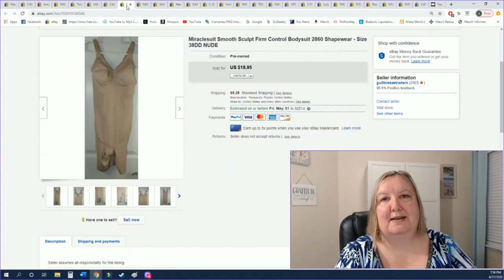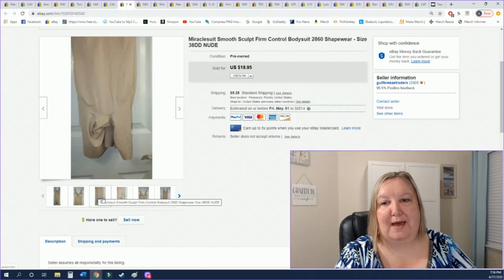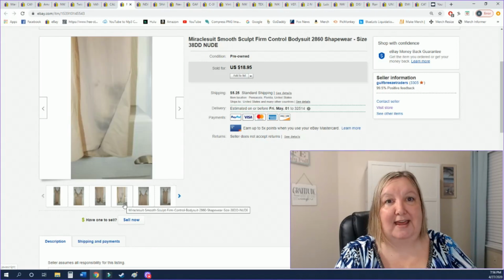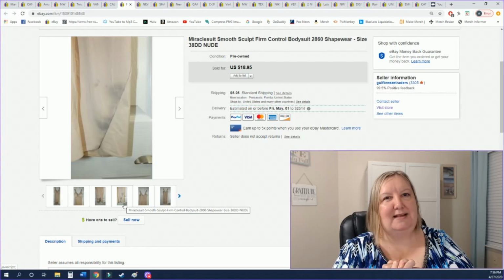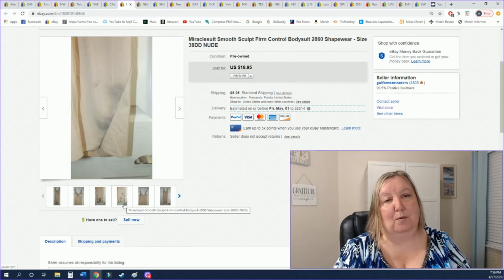Okay, Miracle Suit. I picked these up in a Macy's Intimates liquidation pallet of customer returns. I do really, really well with that, but this one, you can see, had this staining on the leg. It was just like an ink transfer, like it had been laying up against something, and there were quite a few items like that. But I said, I'm going to list them anyways and just show any issues that are with them, because they're so expensive that I think people would buy it anyways. This sold within hours of me listing it.